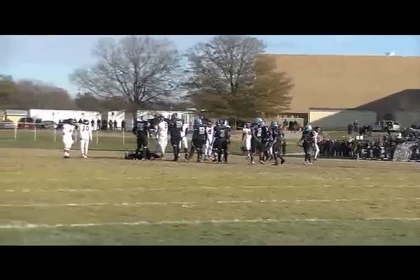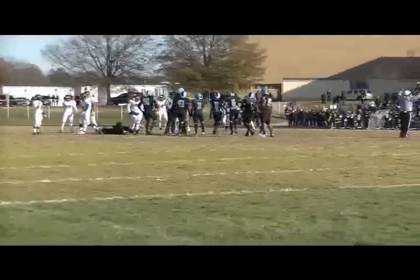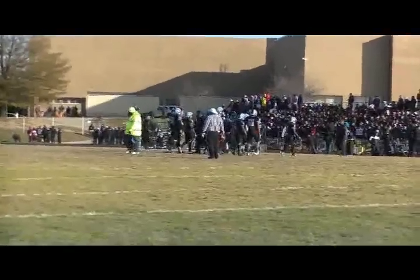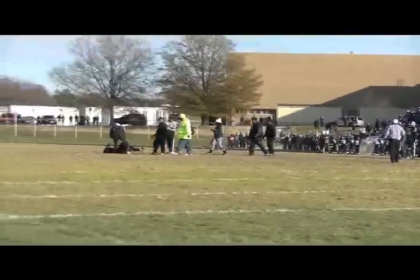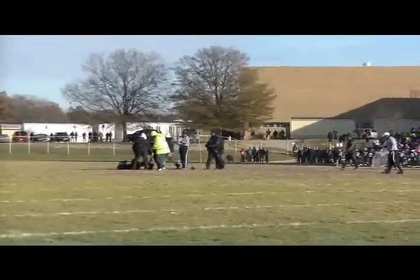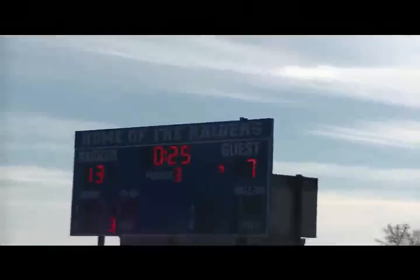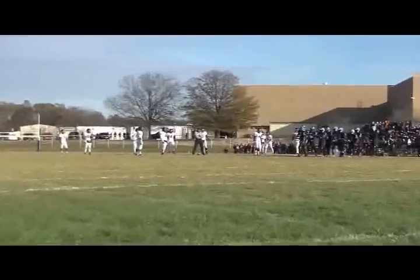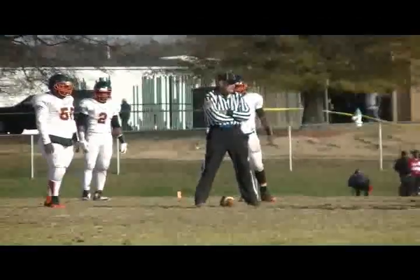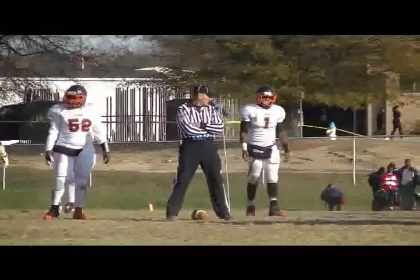We're spotting the ball. We've got a player down, and he's not getting up. We kill it. And our referee is giving permission for the players to go to the sidelines. This guy's going to be down for a couple seconds. Good decision. First down, we've got 25 seconds left in the third. Our umpire presiding.